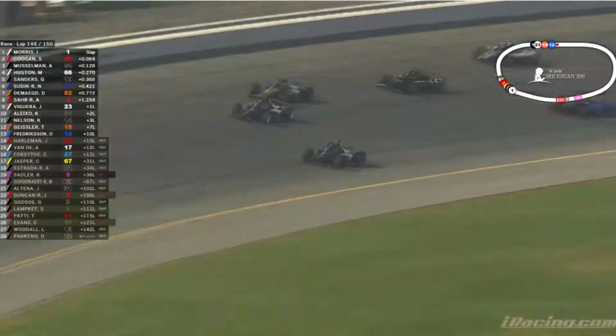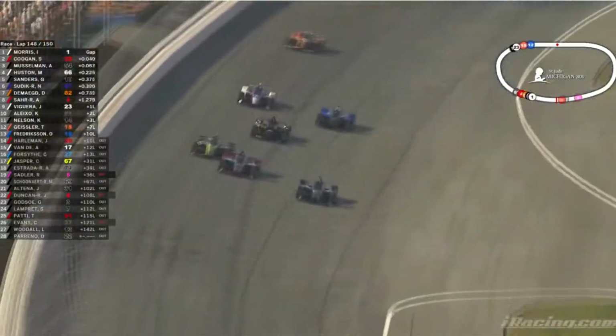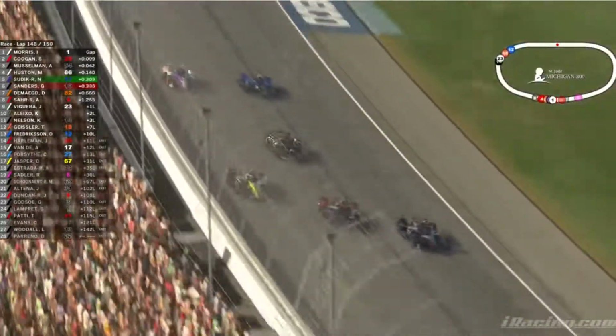Three wide again. Who is going to win this race? You will see it after the ad break. Well done. Well done with the tease. Two laps to go.